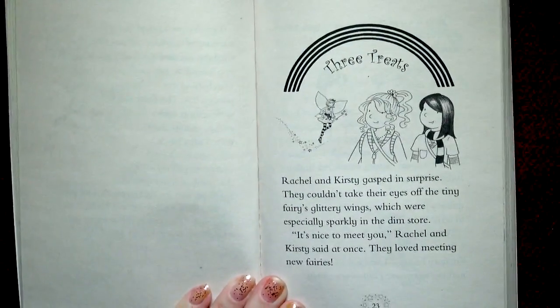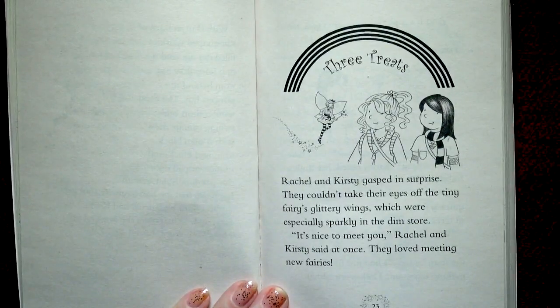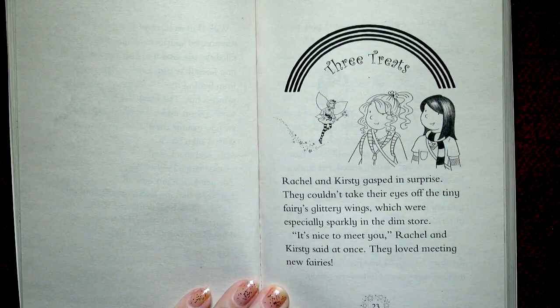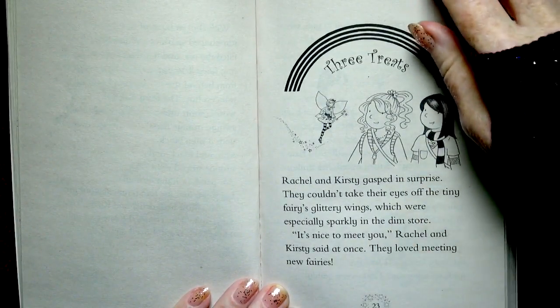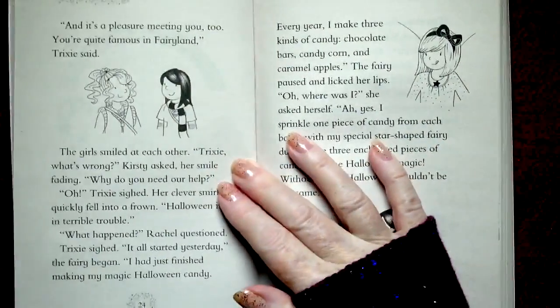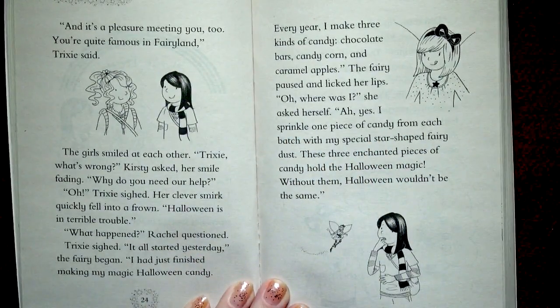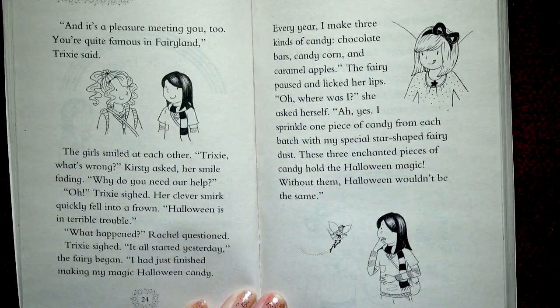Rachel and Kirsty gasped in surprise. They couldn't take their eyes off the tiny fairy's glittering wings, which were especially sparkling in the dim store. "It's nice to meet you," Rachel and Kirsty said at once. They loved meeting new fairies. "And it's a pleasure meeting you, too. You're quite famous in fairyland," Trixie said.